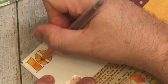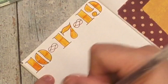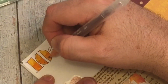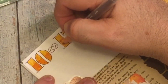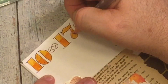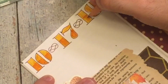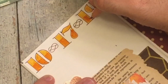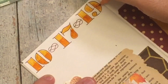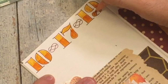Now this is just Midori paper, so it will pill a little bit, I guess that's what it's called, because I am putting down a lot of ink. But one thing that is so nice is it doesn't like horribly bleed through. And I'll show you when I finish. It gives it a little candy corn sort of a look. So this beautiful earth red ends up looking like a dark orange when it mixes with the yellow ochre when it blends.